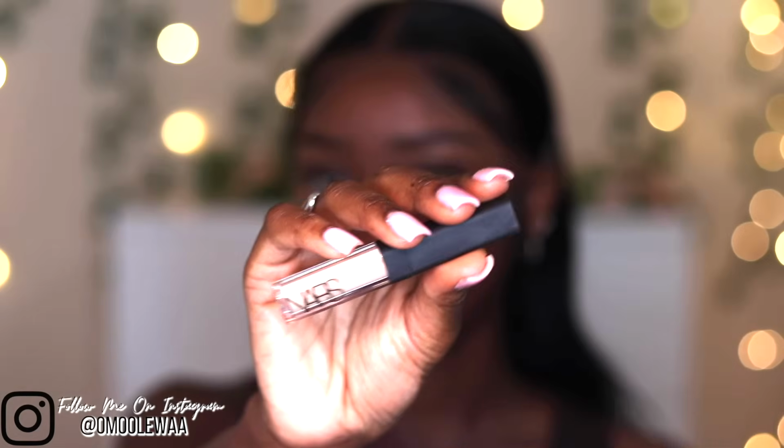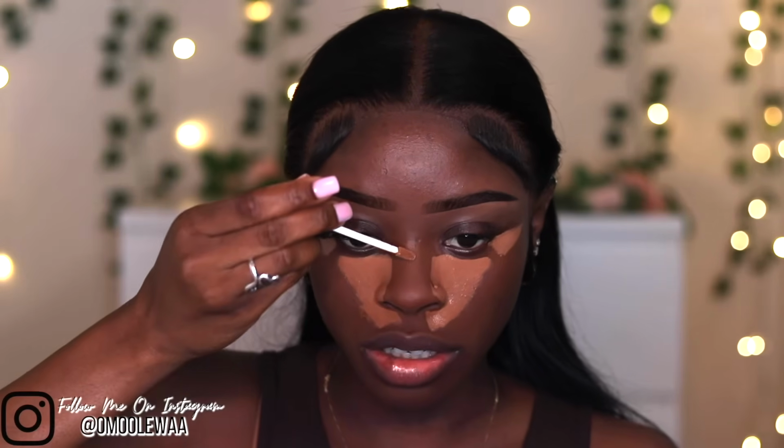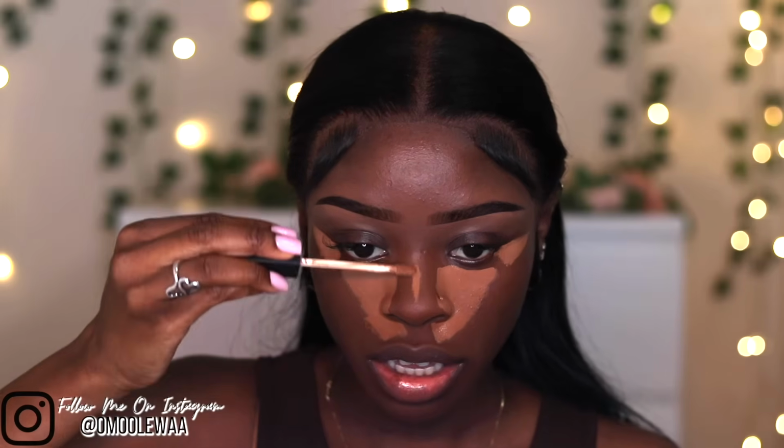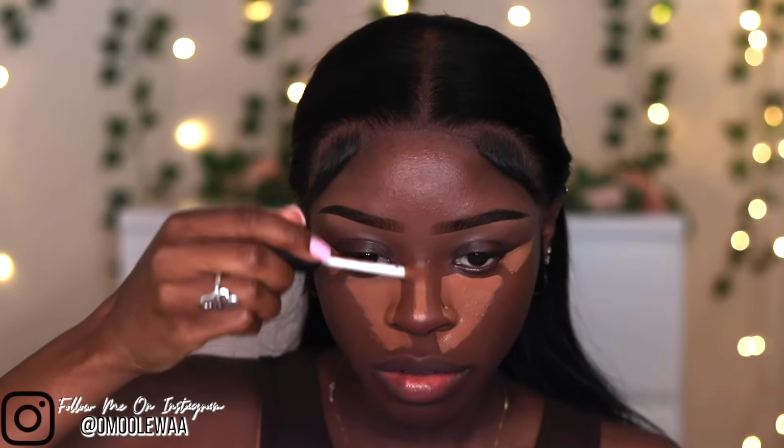And then I'm also gonna go in with another NARS concealer. This one is in the color Ginger, and this one is to give me that bright under eye effect. I also forgot to do the contour on my nose. For the contour on my nose, I just do one very thin line, not too thin though.